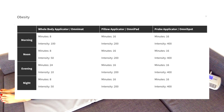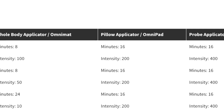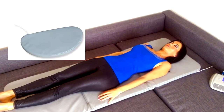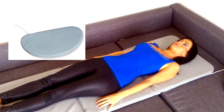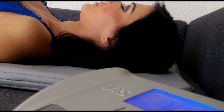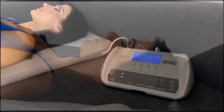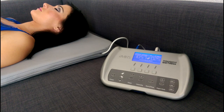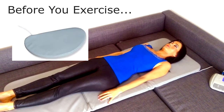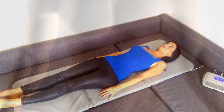So you can see here's an image of the eye guide settings for obesity. Again, you could do the full body mat first, then the pillow pad. We always like to do the full body mat twice a day. Just follow these protocols. You can see it's 16 minutes, level 200. And just put that pillow pad over the area before you work out. And again, give it some time, but I promise you this is going to help. Whether you feel it or not, it is doing all those aforementioned things that I said about helping the body to release fat into the bloodstream so then the muscle cells or the body can use that fat for energy.